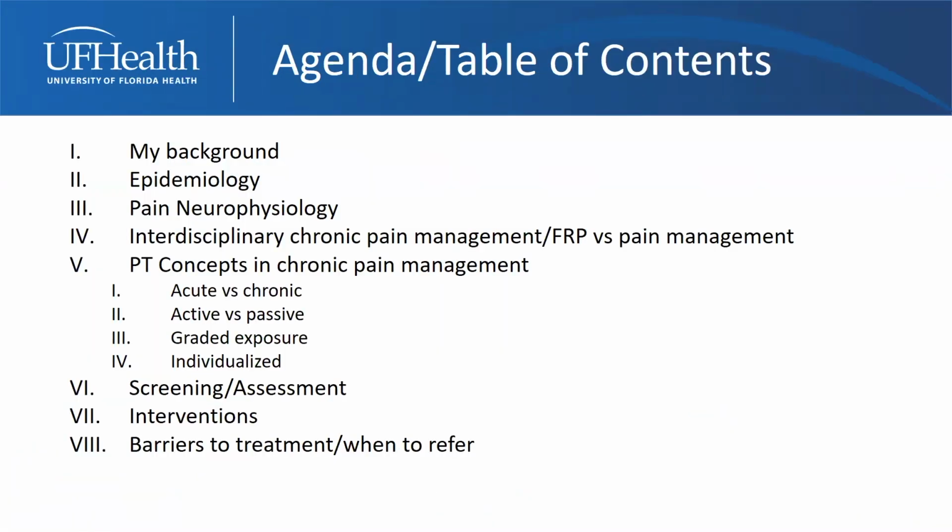So just to give you a little bit of an agenda here, I'm going to start with giving you my background and some background in the epidemiology and neurophysiology of pain. And then I'll talk a little bit about interdisciplinary chronic pain management, functional restoration programs versus medical pain management.